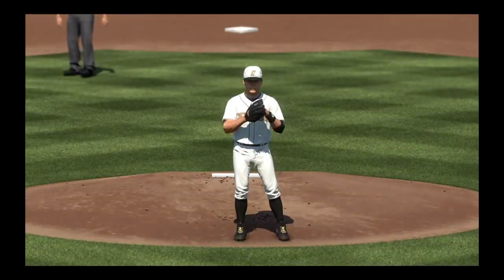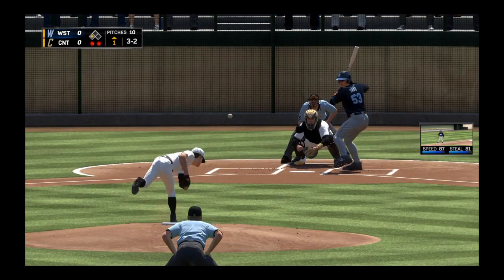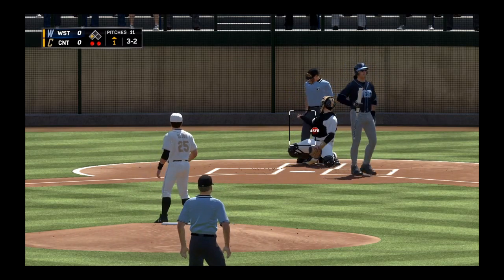Did he not? Time as he just does get that wasn't a strike. Where was that at? I want to see where that pitch was at. Oh my gosh, how did he not?